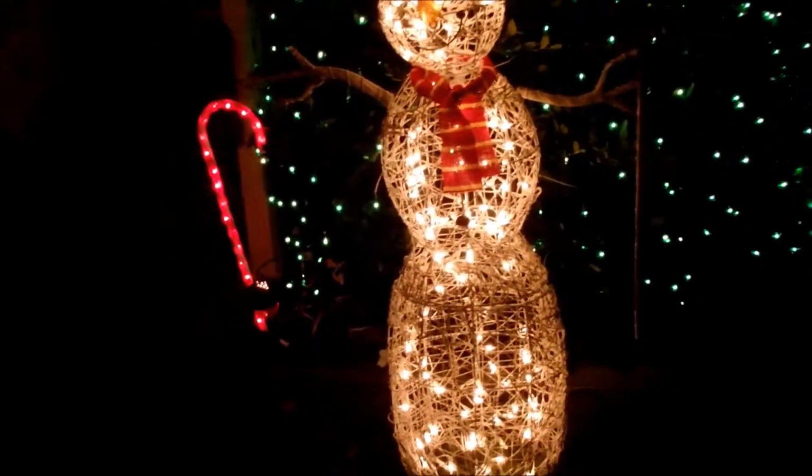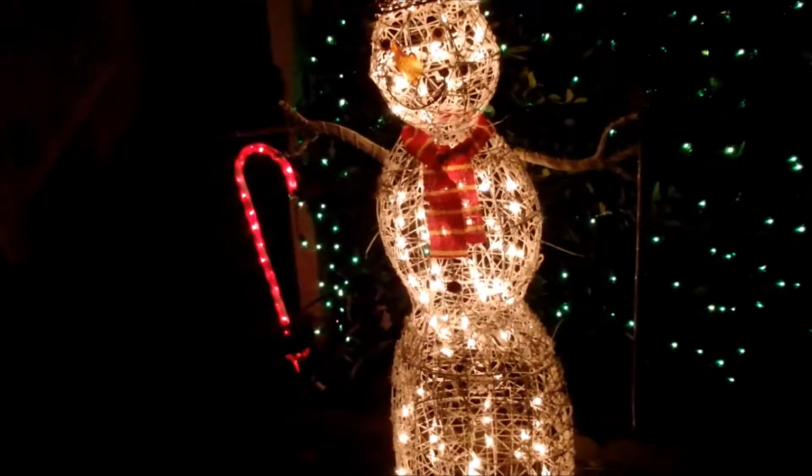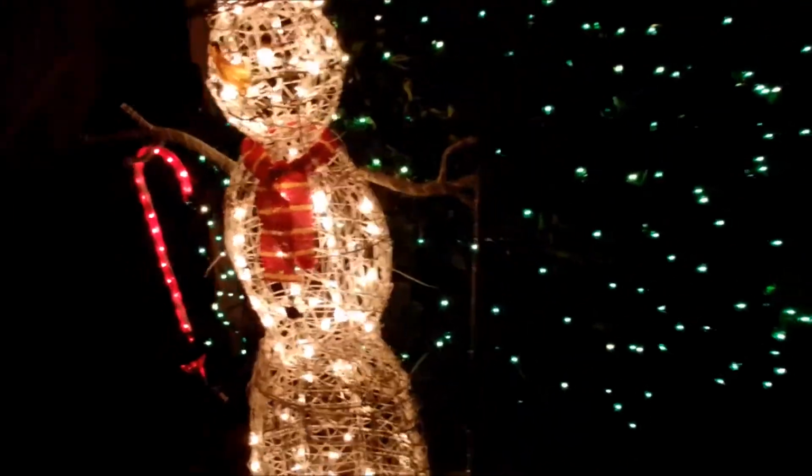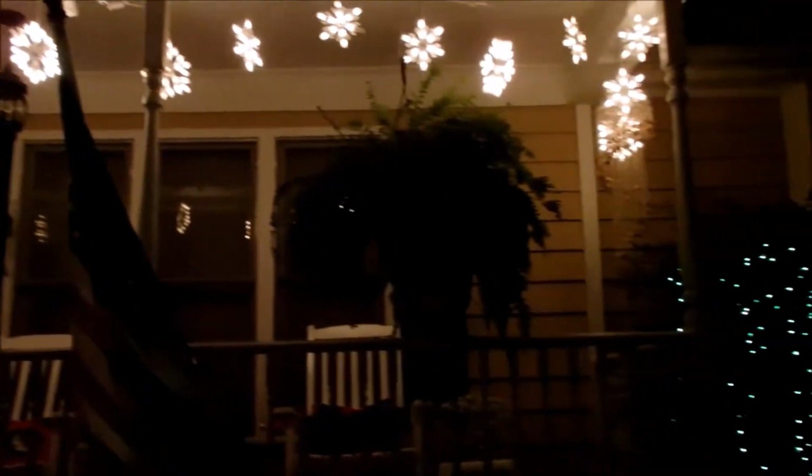Here's my snowman. This one has regular lights on it, so he's standing up. He's not blowing the circuit. And here's my 7 foot twinkling tree.